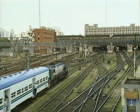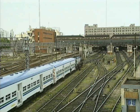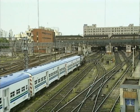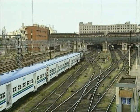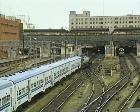I was fascinated by railways even when I was a child. An aunt of mine used to live close to Constitución, the big terminal station. I would stand on the bridge over the tracks for hours and watch the trains come and go. I was fascinated and even dreamt about them at night. Ever since then, I've been a train lover.